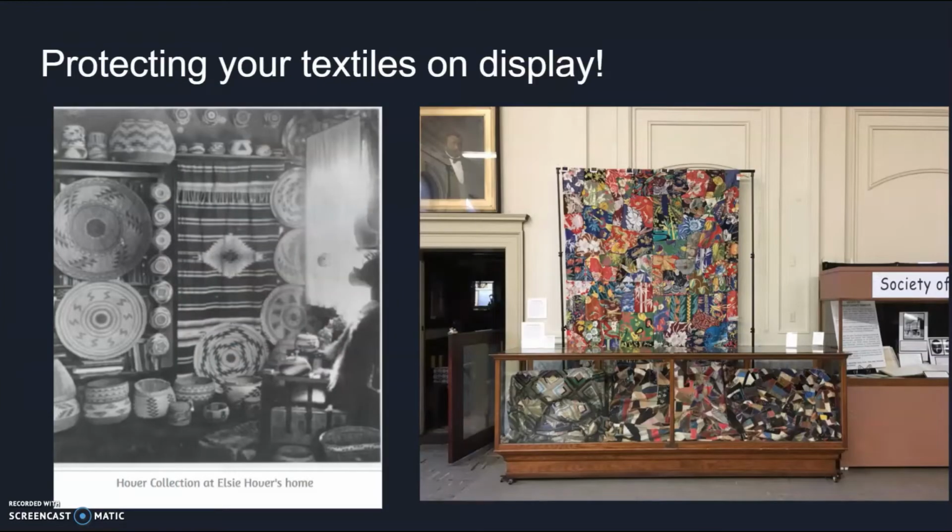So of course we don't have textile items just to keep them in a closet. We want to display them sometimes. So before you display your items, you want to take a couple things into consideration. You want to be sure it's stable to be able to display. For instance, like this quilt on the right here, you want to be sure that its seams are sturdy enough that it can be hung.